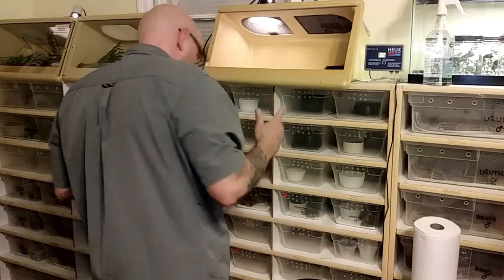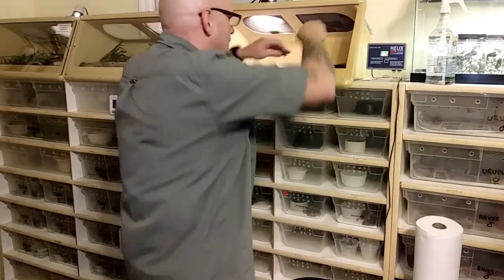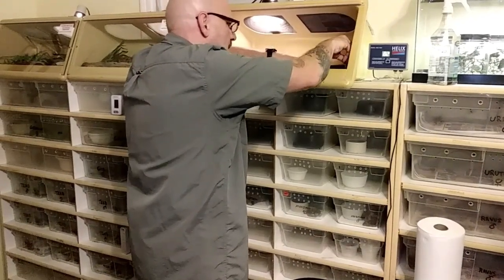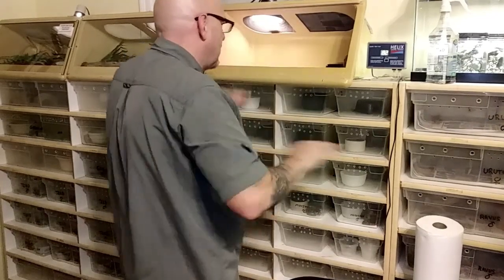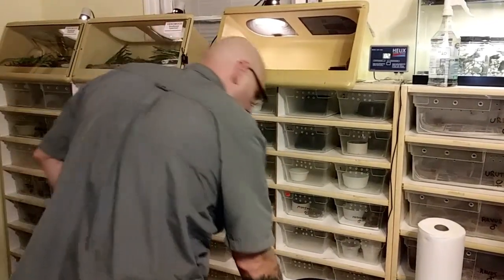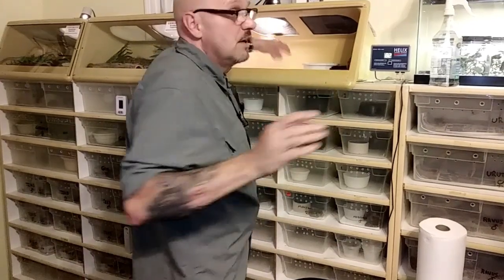I raise him arboreal. Little kings do good where they got stuff where they can climb and get up high. They just feel comfortable up high. I think in the wild they live up in the bamboo thickets and stuff. They stay off the ground a lot. But his water's clean. We just put that in there yesterday. And I just did all this yesterday.